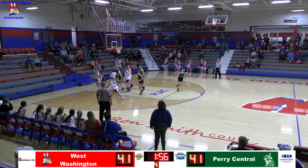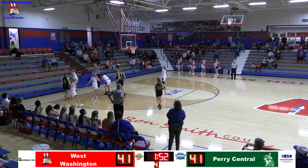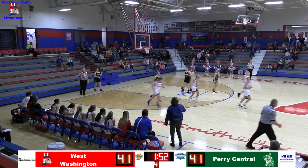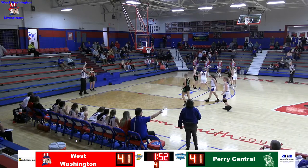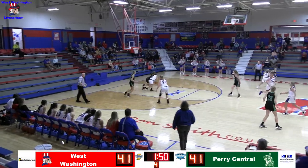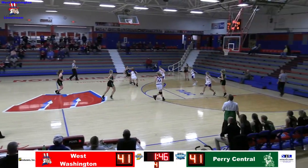It is no good, and it will be rebounded by the Lady Commodores, and then it's knocked out of bounds by Riley Hall. Lady Senators had a chance at a layup right there. Riley was able to control that. Now under 2 minutes to go, tied up at 41. As here goes Parker bringing it up the floor.